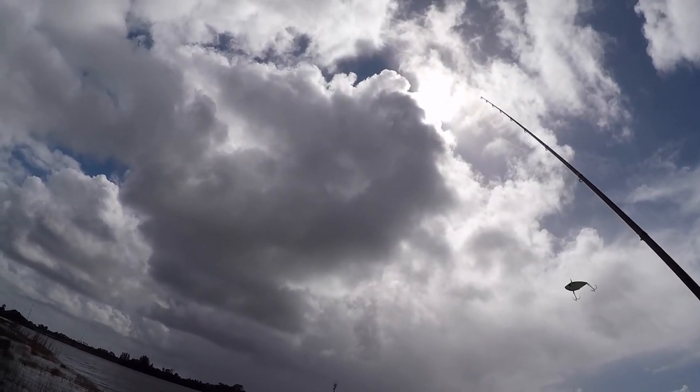Come on, dude. I'm gonna go down here a little bit more. All I need is one fish. Oh boy, see, the wind's starting to pick up. That cloud is swallowing the sun.